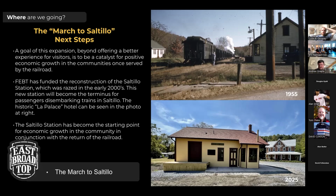And you can see another historic structure on the right, the La Palace Hotel, which is off to the right on the bottom of the image. So that's becoming the starting point for economic growth and community. And we look forward to using the structure with the towns, not only as a railroad station, but as a community gathering spot. And we're eager to see what can happen. And again, you can see the difference from 1955, when the railroad was about to shut down, with one of the coal drags heading north, back towards Rockhill Furnace and Mount Union, and today.